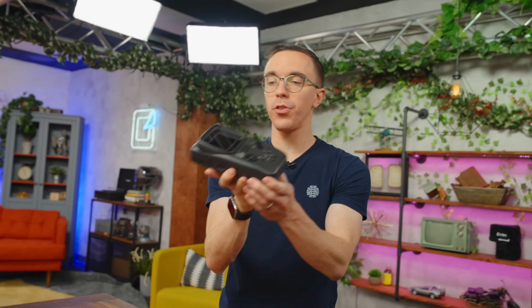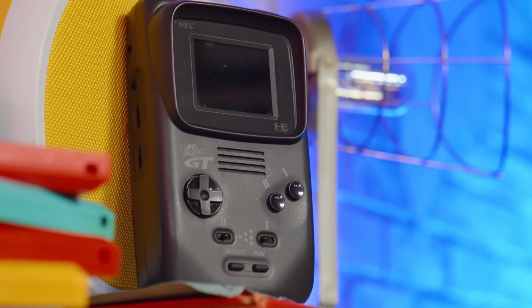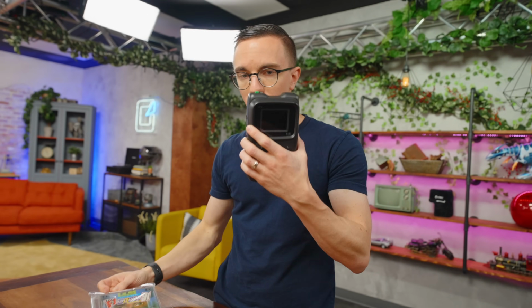A big reason why this is so heavy and chunky is that this kind of has more in common with the actual home console, or even the arcade machines, than it does with something like a Game Boy. This has essentially the full performance, and in fact, compatibility with full home console games in the portable form factor.